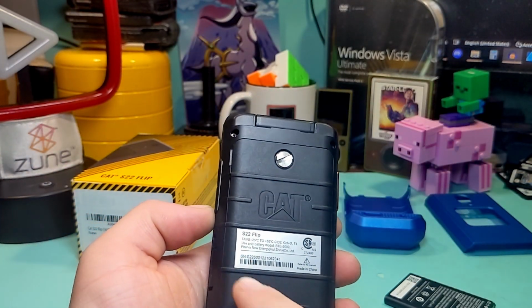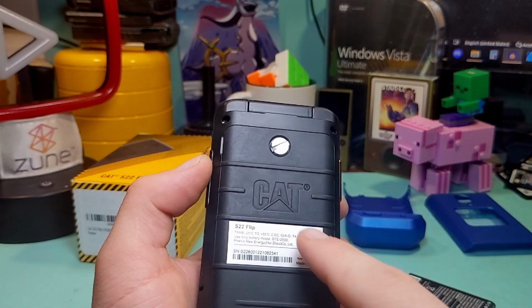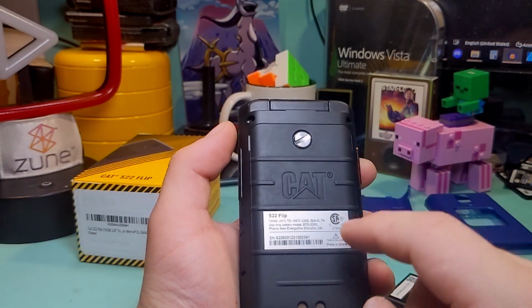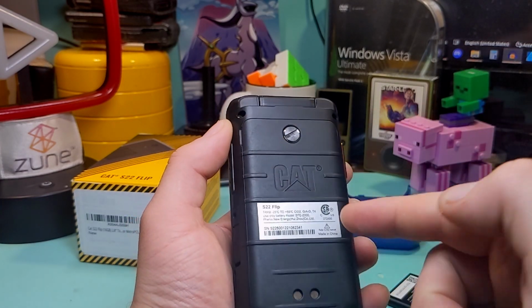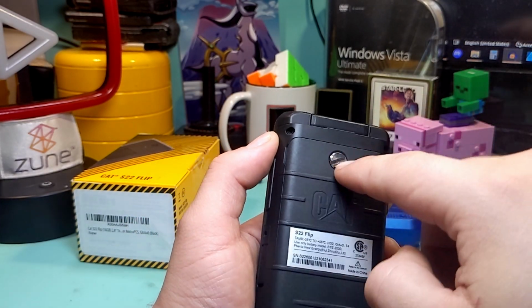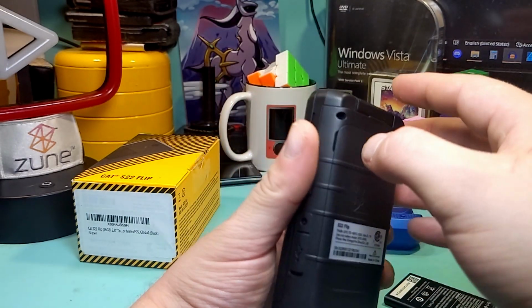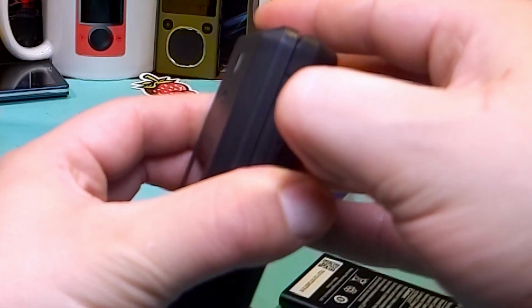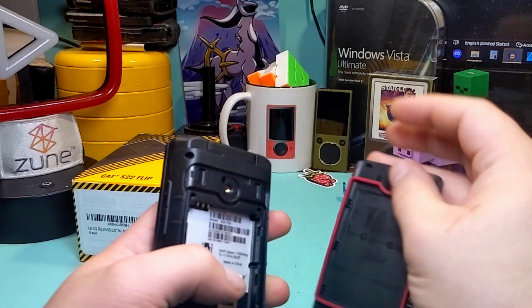On the back, little info tag with the barcode, the CAT logo, those pin contacts, and then you have exposed screws for repair, I suppose. And then your back plate, which screws on. You have to use a coin or something to screw the back plate on. Right now, it's free. Come on, come off. Come off, you bastard. Maybe it's not free. Hold on. Oh, it wasn't free.